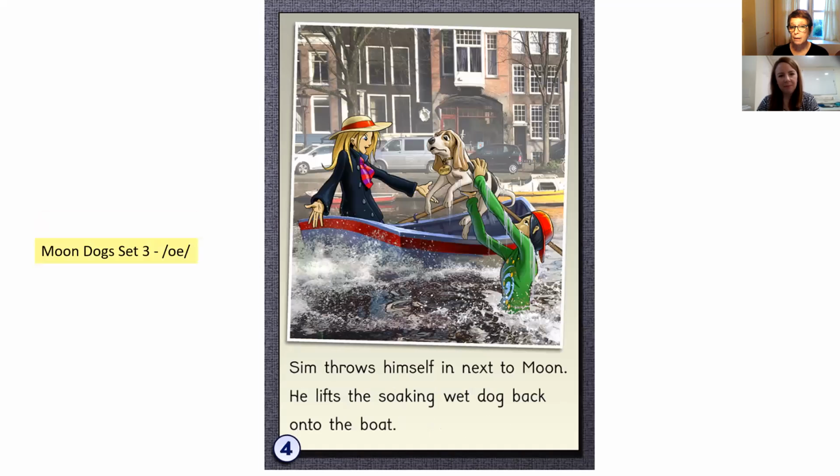Here's an example of O, and I reckon that picture actually is from Amsterdam. I was just going to say that. Yeah, like the architecture and the water. So you can see this is O, and you're going to have OW words and OA words in this text.